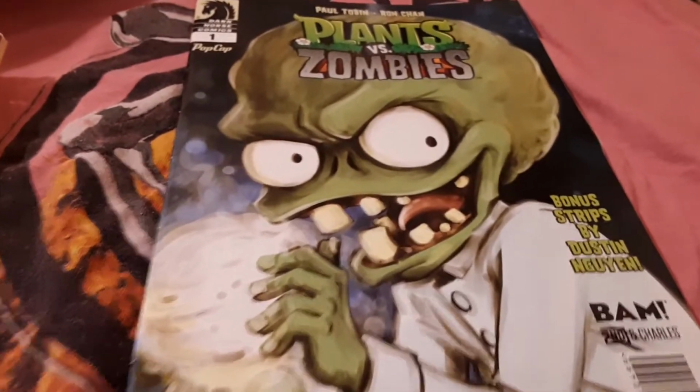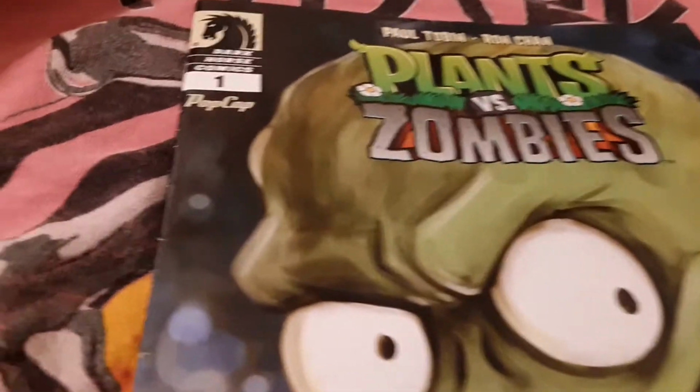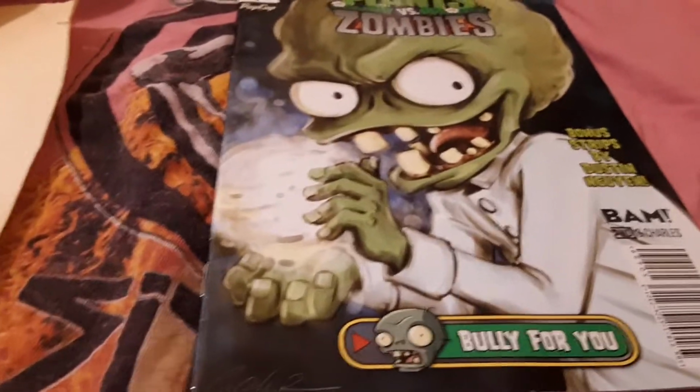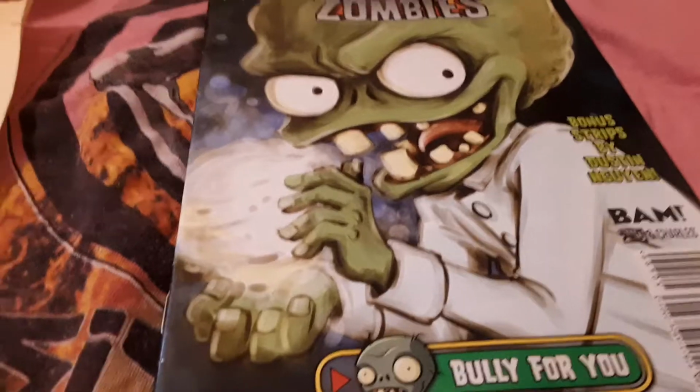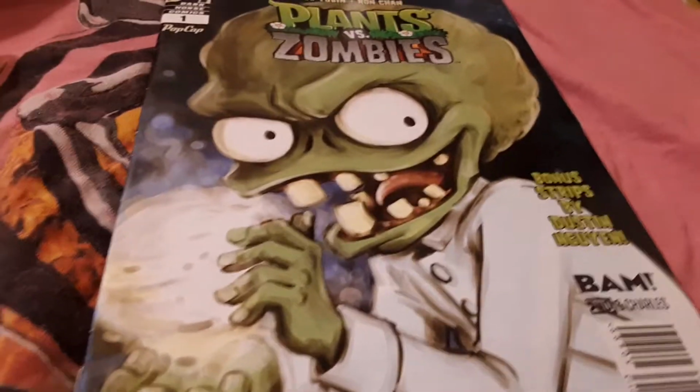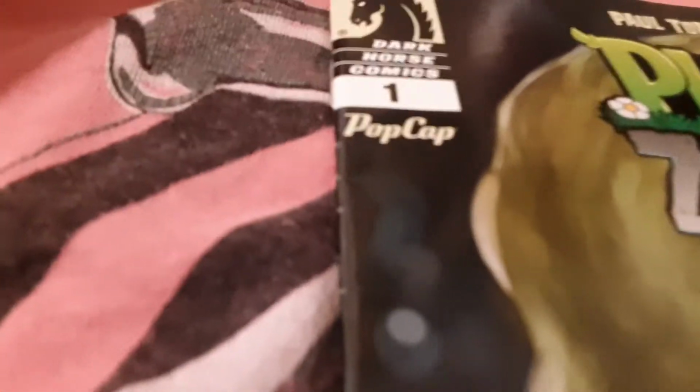You're looking at a Plants vs. Zombies number one from 2015. Can you believe it? I very rarely pick up a new book, as I told you before, but the cover art on this book I liked so much I had to grab it. Plus, it was a number one.